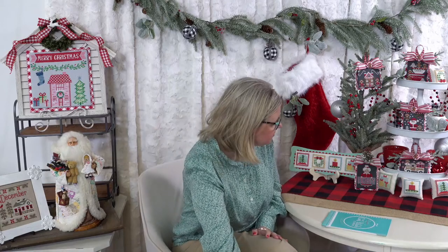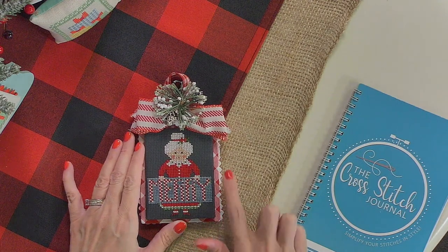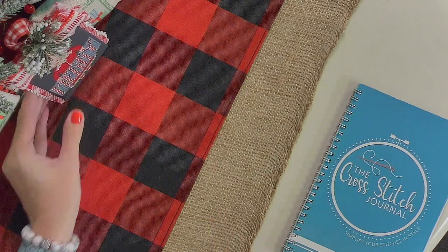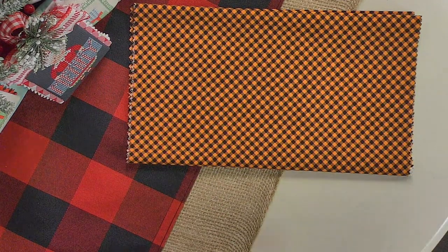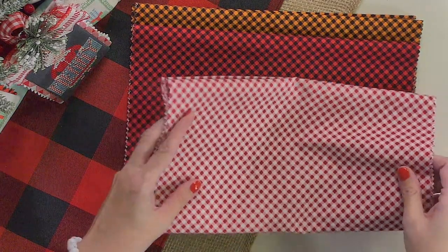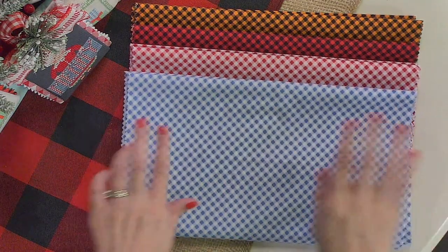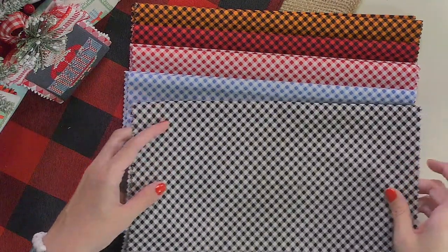Okay, so I did want to show you this. Now, as you know, Priscilla has Priscilla Plaids, which this is one of them. And now Henry Glass has made Chelsea's Checks. So it's the same exact colors as Priscilla's Plaids, except it's a smaller scale. Now, these are strike-offs that were sent to us to order from. And if you watch their videos really closely, you'll see that some stuff has been finished in this already.